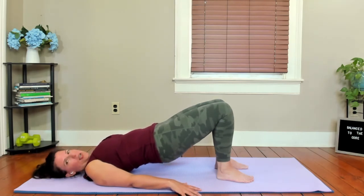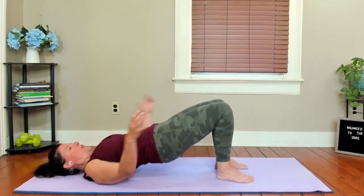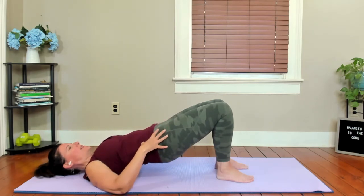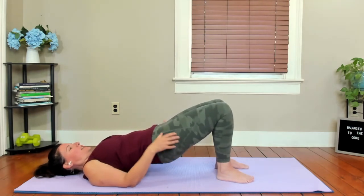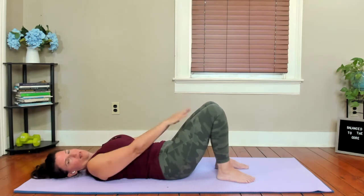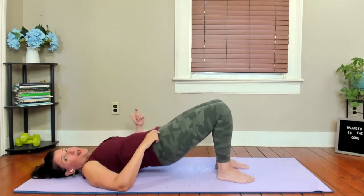Now do you feel your hamstrings? Do you feel how different it feels in that position when you are in your abs, butt, hips, and thighs versus just pressing up and you're almost just in your butt and back? And then it becomes really overstretching of the hips and just uncomfortable. But it looks the same.